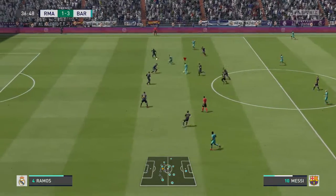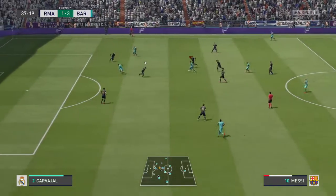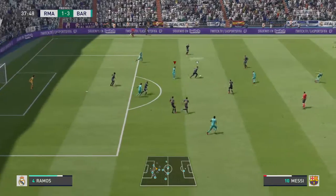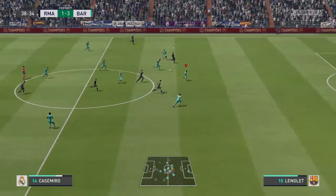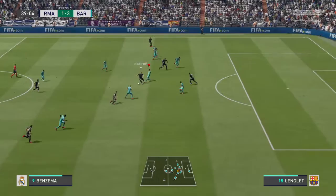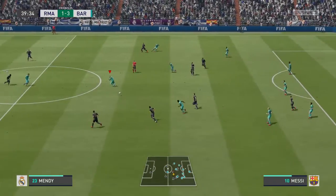Terrific play on the ball. Oh, lovely clean feet in a confined space. You could watch that over and over. Now Casemiro. Break quickly when they get possession. Casemiro. Benzema. Intercepted here.